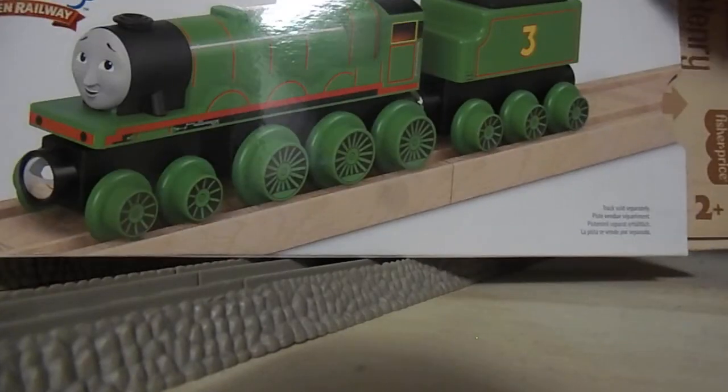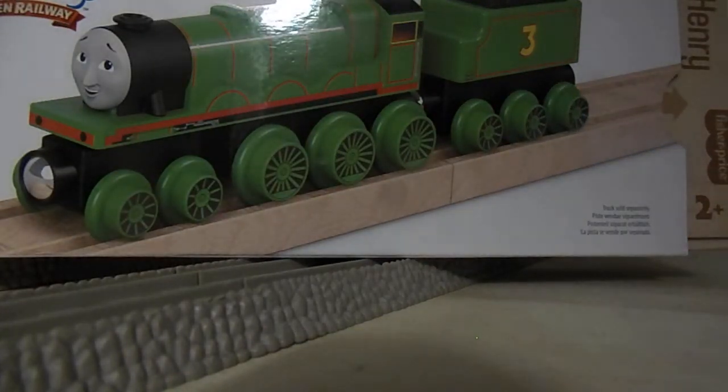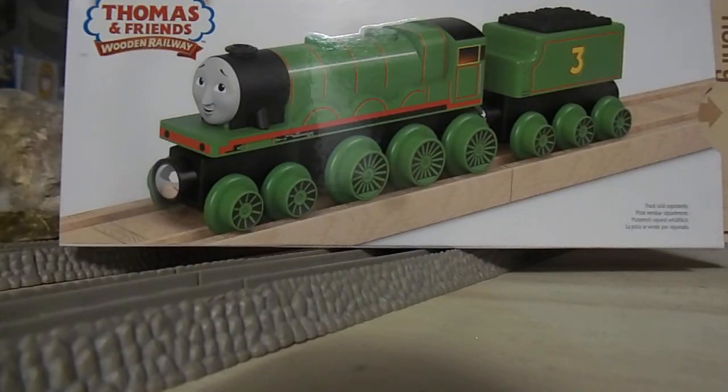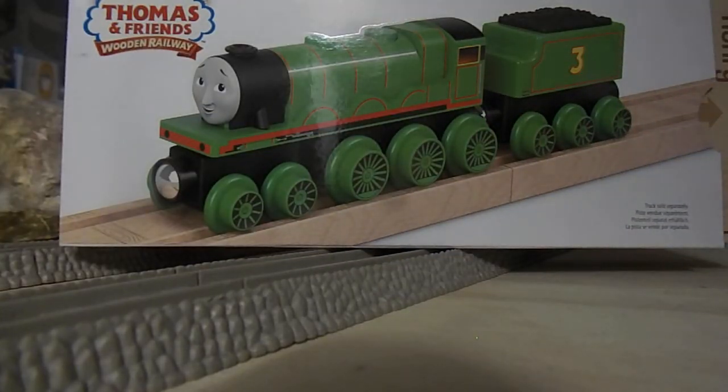But anyways, here is Henry, and as you can tell by the package look, Henry looks really good. I am honestly very happy to have him in my collection. I'm actually really excited to have Henry in my collection. And you can all tell that I'm really loving this model. So anyways, here is Henry the Green Engine.